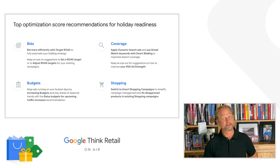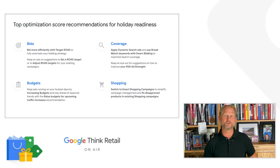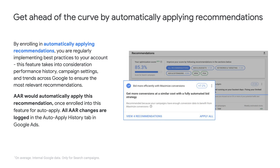Third, coverage. Look out for recommendations that ask you to apply dynamic search ads and use broad match keywords with smart bidding. Also, look out for suggestions to improve your RSA ad strength. Last but not least, shopping. See if your account surfaces recommendations that ask you to switch to smart shopping or fix disapproved products in existing campaigns.